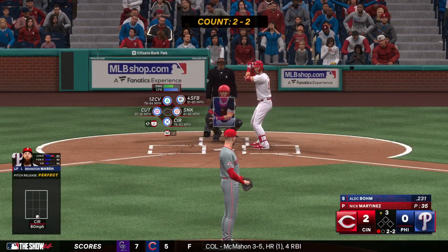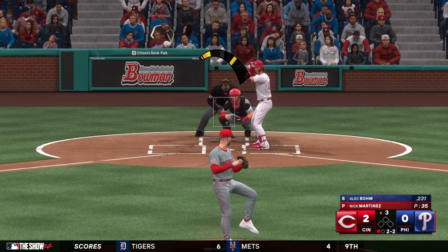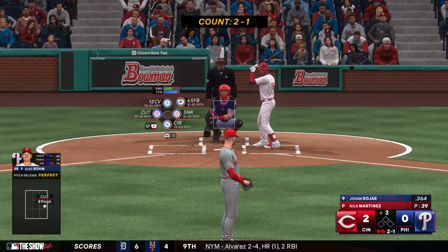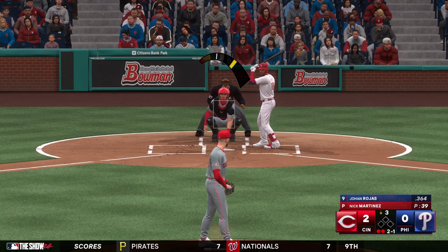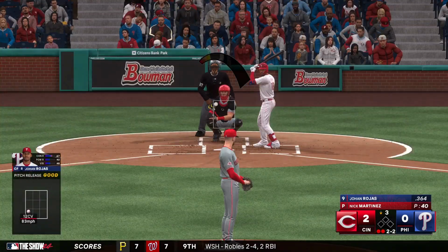And now it's Alec Bohm. The third baseman, Alec Bohm. Kicks and deals. Cuts and misses. It's a strikeout. 2 outs, base is empty. And now here's a speed threat. Outfielder, Johan Rojas. 2 balls, 2 strikes to count with 2 outs.